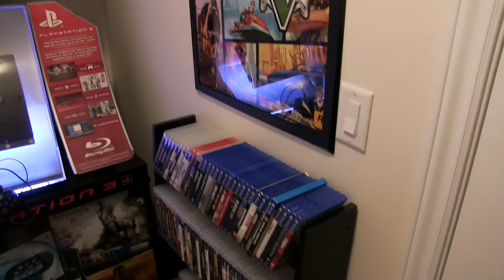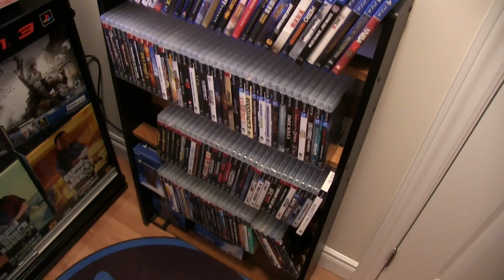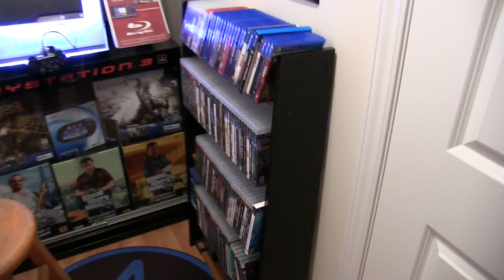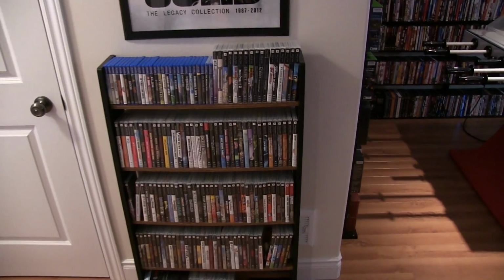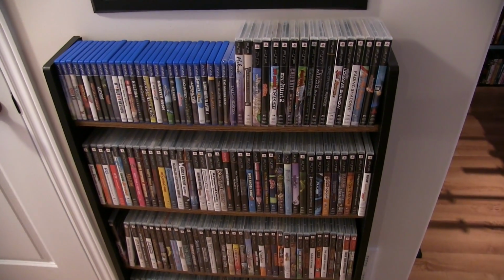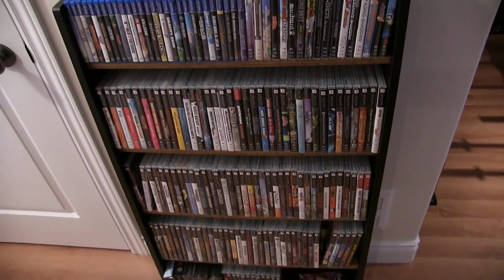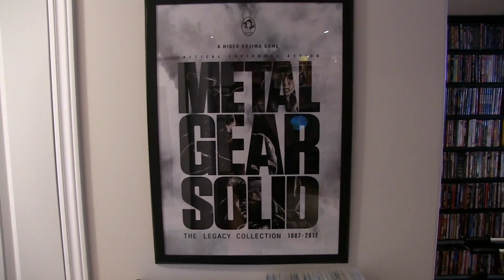GTA 5 poster. Below that, my PS4 collection and all my PS3 games. There's a couple boxes down there. My Vita box and my PlayStation TV box are also down there. To the right of that, I have my Vita collection along with the PSP collection. PSP is a very underrated system. It's very cheap to collect for. There's a lot of really fantastic RPGs on the system. So I highly recommend that system. You can find the system itself for super cheap. Metal Gear Solid poster.